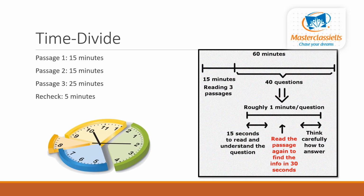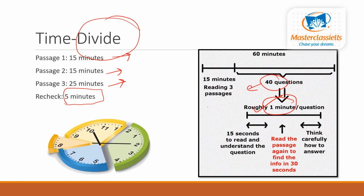And the last thing which I am going to tell you is division of time. Means you have to do the first passage in 15 minutes, second in 15 minutes, third in 25 minutes, and you will be left with 5 minutes. Matlab ek question ko aap 1 minute bhi lagayein roughly, to that will be enough. 40 questions hain, 40 minutes hi lagne chahiye, and the rest of the time you can use in the skimming part and in the checking part. In this way your time management will be perfect.